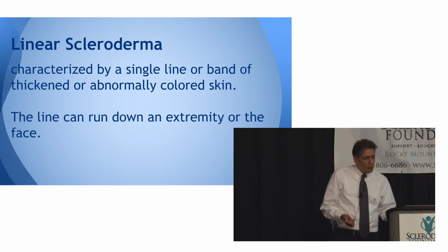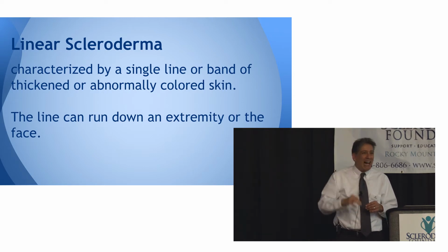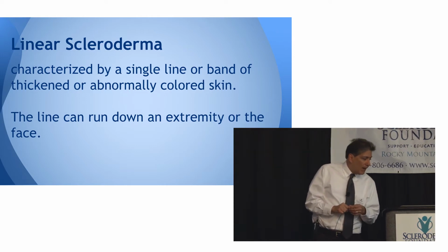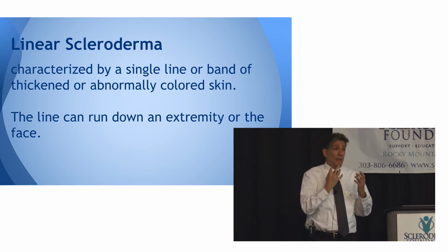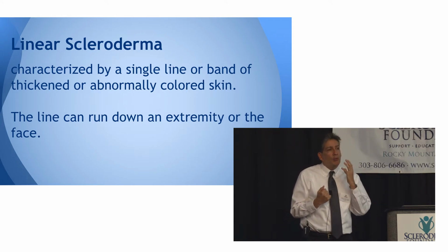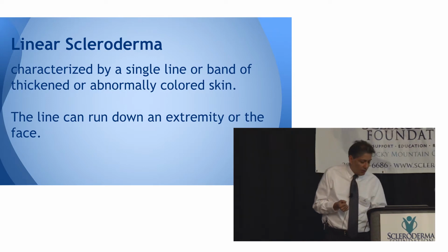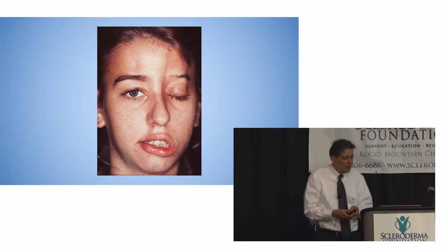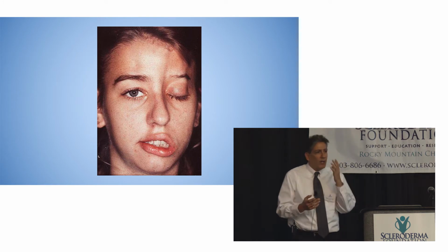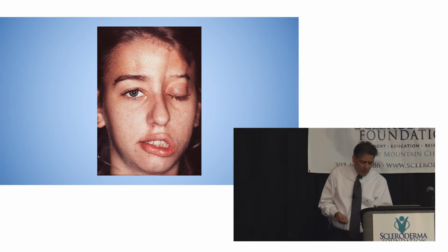Now, another form of localized scleroderma is called linear scleroderma. And I'll show you a photo in a minute. But there's a single line or band of thickened or abnormally colored skin that will be present. It can be down an extremity or it can be on the face. If it's on the face, often the tissues underneath the skin are affected. And sometimes there's some neurologic involvement in those cases. Usually you see this in younger individuals, and it can affect the development of that side of the face, and there can be some nerve involvement. Fortunately, we don't see this very often.